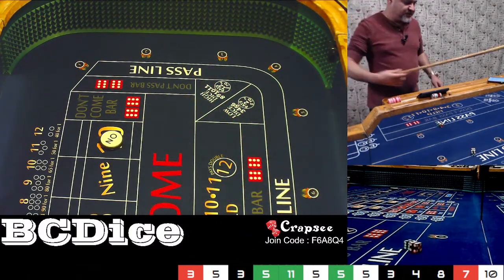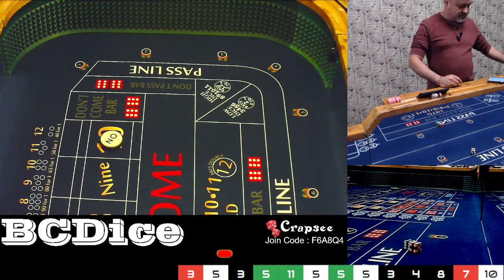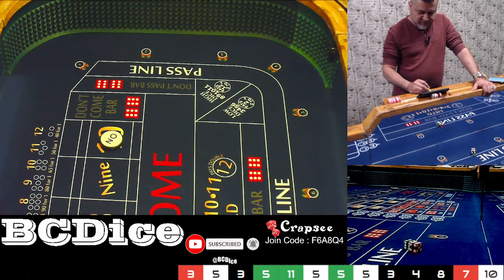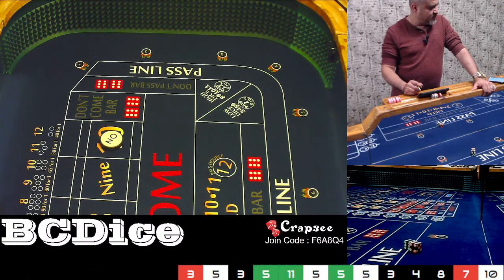Okay, got an easy 10 here. I wouldn't mind a hard 10 here. So now, hopefully it doesn't punish us, but I'm a bit aggressive on these place bets.